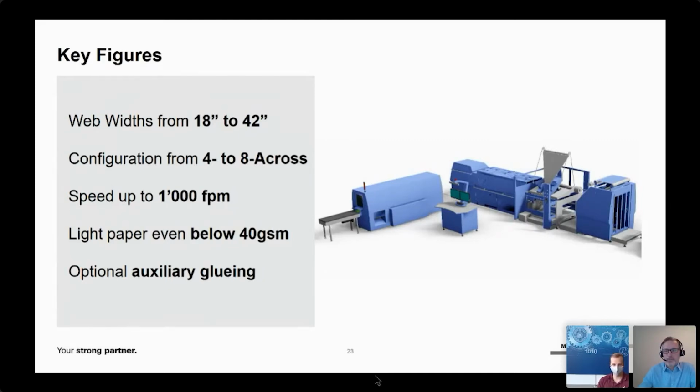We have good experience with very light paper that even goes below 40 GSM. I think it would be exaggerated if I would say we can process paper with 33 GSM at 1,000 feet per minute, but we are still able to produce a very good quality at a reasonable speed. And we also have the ability to include an optional auxiliary gluing, so the book blocks won't fall apart after they are processed on the SigmaLine. Great, thanks.